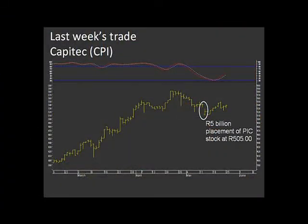Yeah, it's actually working out quite well for us. We did this trade for the portfolio last week, and if we quickly go back and revisit why we did it, the chart of Capitec's up on the screen at the moment. About two or three weeks ago, we had a placement of 5 billion rands worth of the PIC stock that they were looking to exit. So this was exited through an accelerated book build process.